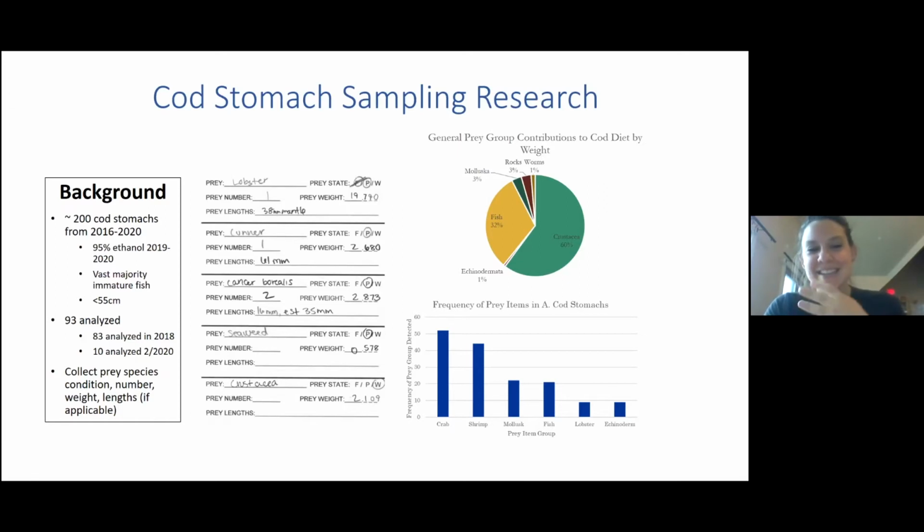So you can see here that this particular fish had a lobster, a cunner, Cancer borealis, which is a Jonah crab, some seaweed, and what I could only define as crustacea, because that one was very well digested. And you don't want to try to guess what something is in a stomach in case you're wrong. So you just define it to as specific a level as you can, because that information is still really important.